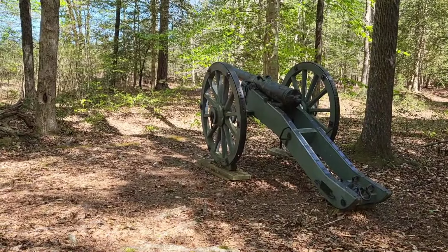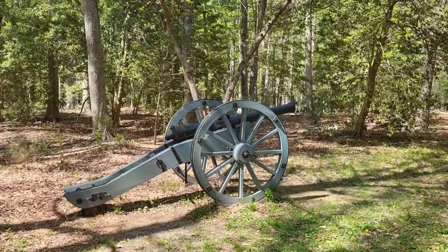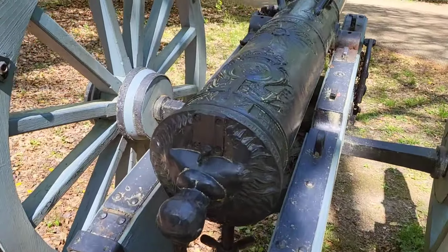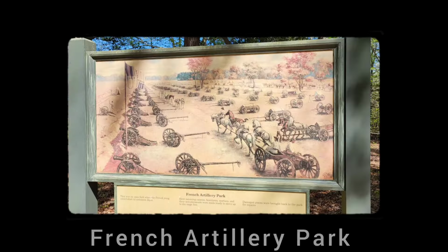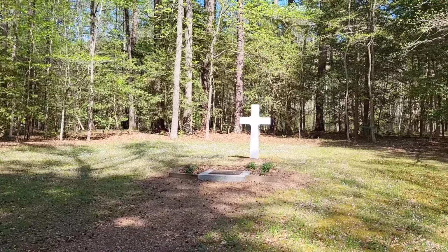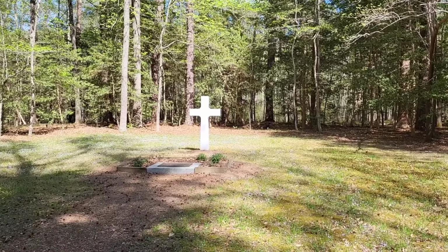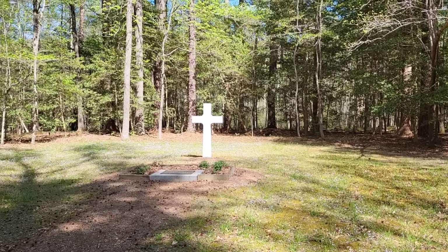This is the site of the French artillery park. This single cross is a burial place of about 50 unidentified French soldiers killed during the siege of Yorktown.